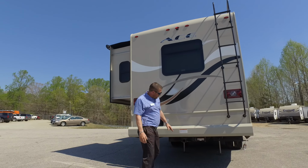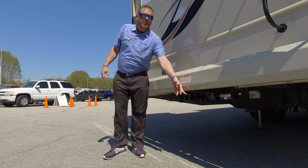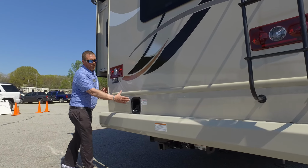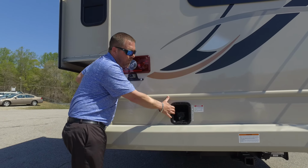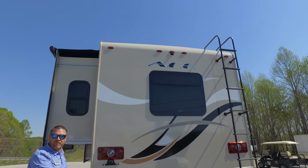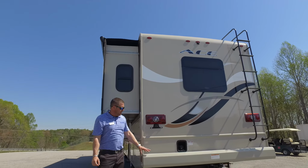All our Thor products are going to have an 8,000 pound hitch on them. That would be back in 2016 when we started doing that, along with rear fuel fill. This is a great feature because you don't have to decide which side the fuel fill is on. You simply back into the gas station and look in your rear camera and you can fill it from either side. Along with this, we're going to have the steel bumper.